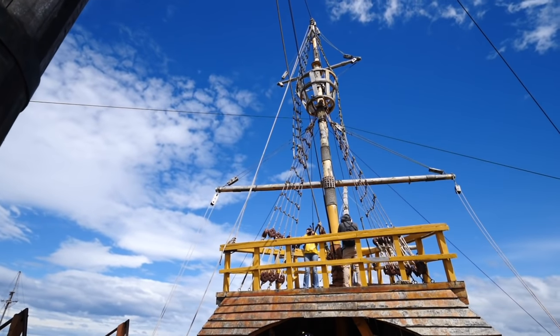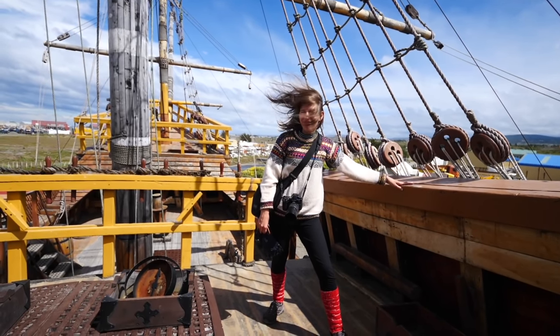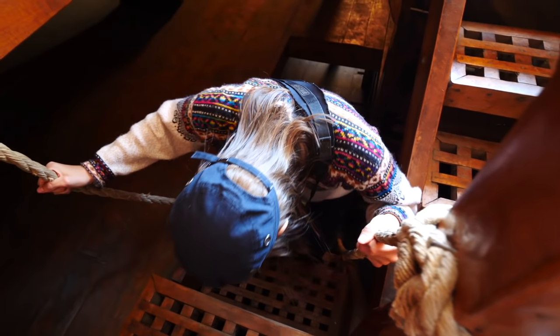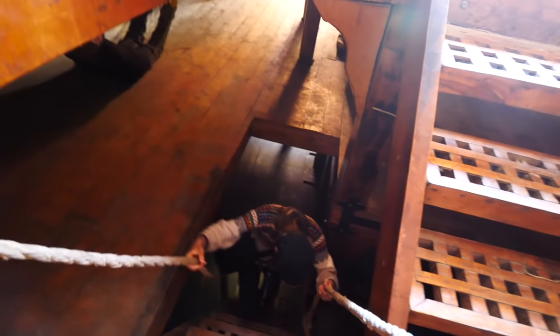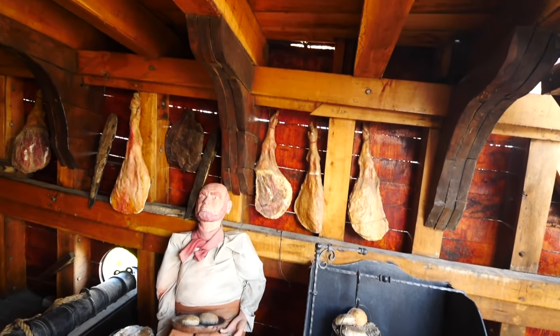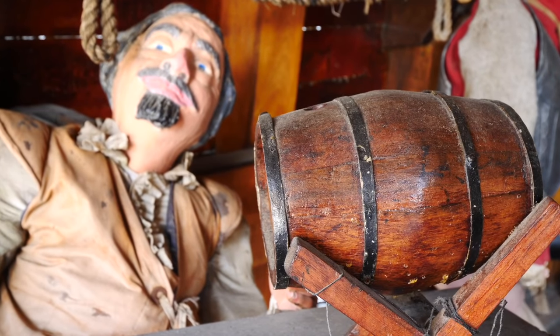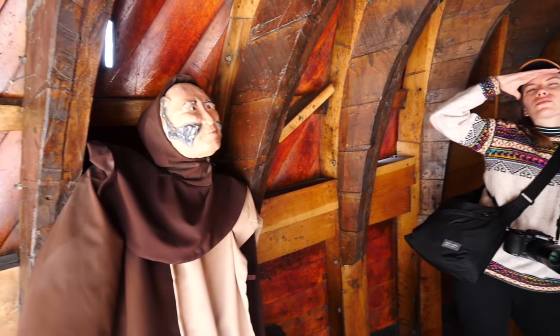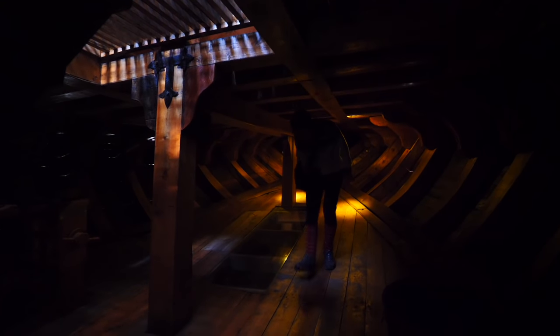We first visited the Nao Victoria, which first set sail in 1519 as part of the Spanish five-ship expedition led by Ferdinand Magellan. The Nao Victoria was the only ship to complete the voyage, and in the process became the first ship to successfully circumnavigate the globe. It's crazy to think that 500 years ago, people would have crossed entire oceans aboard a vessel just like this one. I would have been a miserable sailor.